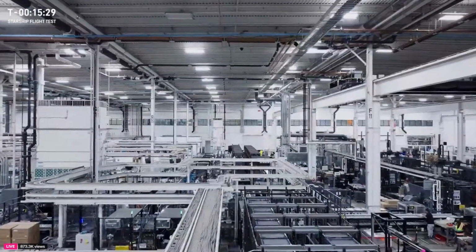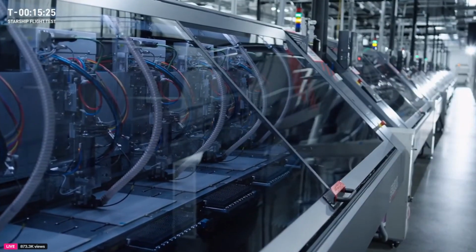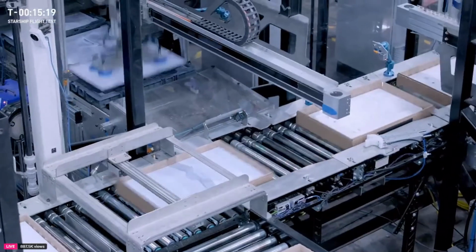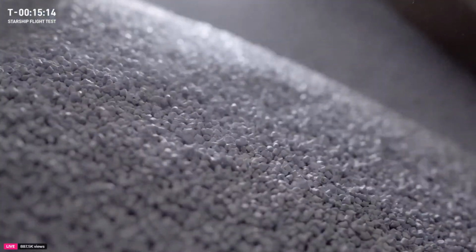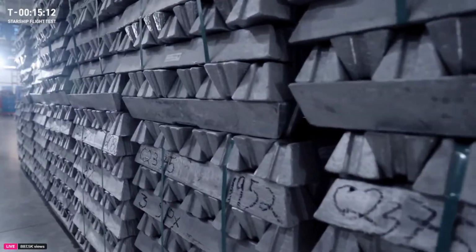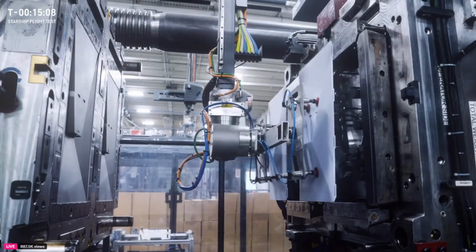Right now, we're in Bastrop, Texas at the Starlink manufacturing site, just about 20 miles east of downtown Austin. The main function of this site is to produce our standard Starlink kits. Right now, we're producing 15,000 a day straight out of the factory. Raw plastic pellets come in, raw aluminum comes in, and we make those into the Starlink kits and then ship them right out to customers' homes.